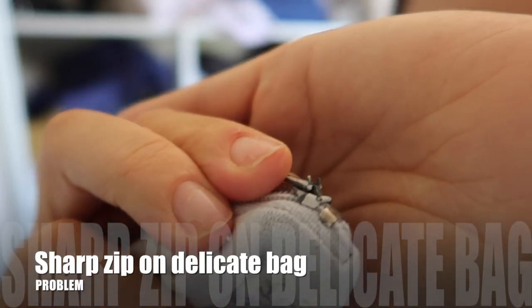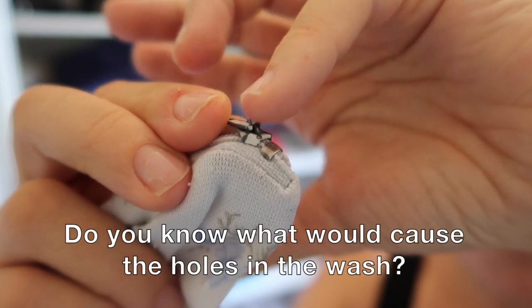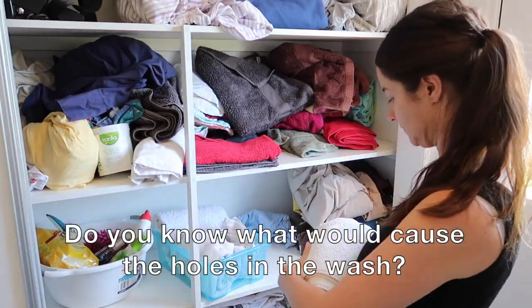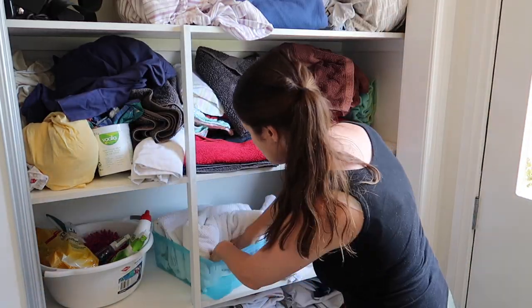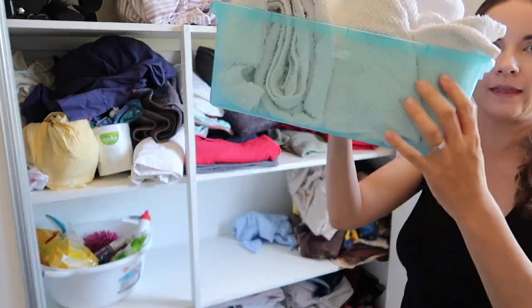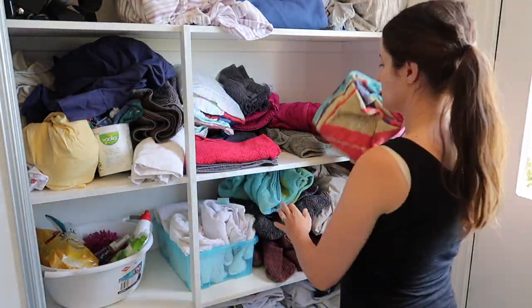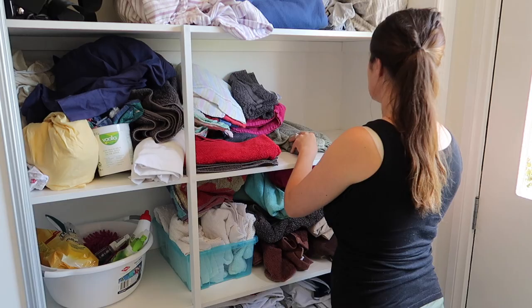I'm getting rid of this delicate bag. It looks like it's got a sharp zip. A lot of our clothes, especially t-shirts, come with these four or five little holes down the bottom, and they're in my shirts, Dave's shirts. And honestly, I don't know what it is. I've been getting rid of some other delicate bags that I thought could be them. Honestly, don't know what's doing it. But this is sharp, so it's going.